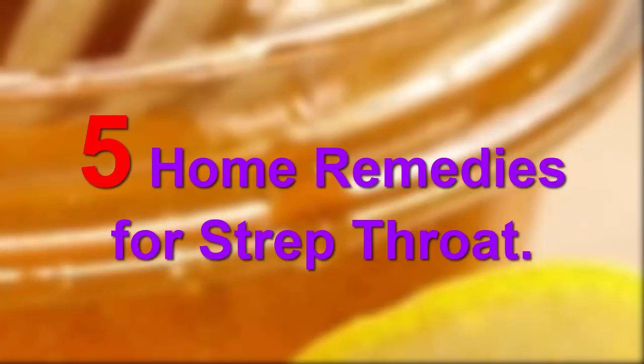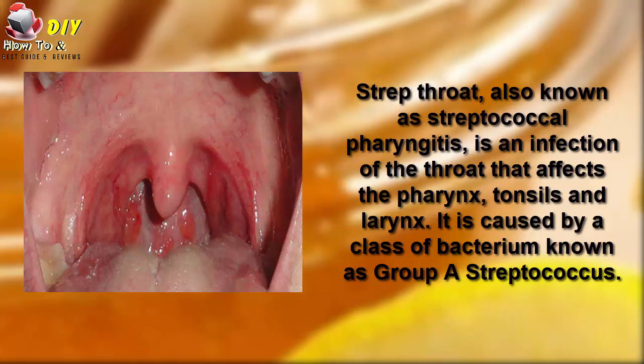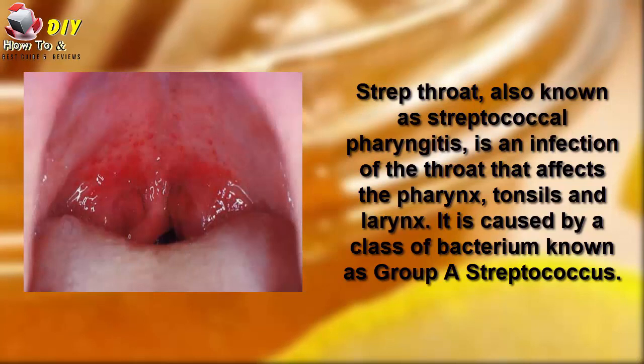5 home remedies for strep throat. Strep throat, also known as Streptococcus pharyngitis, is an infection of the throat that affects the pharynx, tonsils, and larynx.